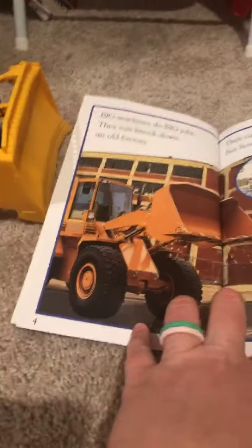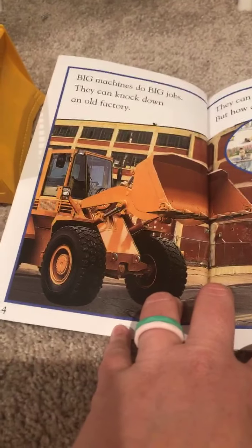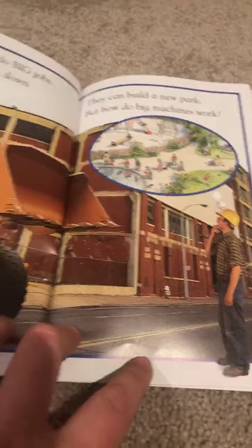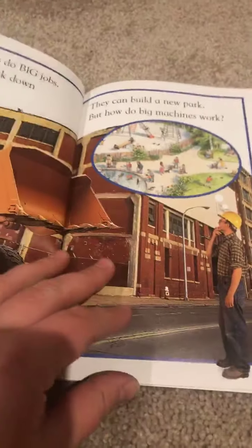So it makes sense that we are going to read a book about big machines. Big Machines. It's by Karen Wallace. Big machines do big jobs. They can knock down an old factory. They can build a new park. But how do big machines work?